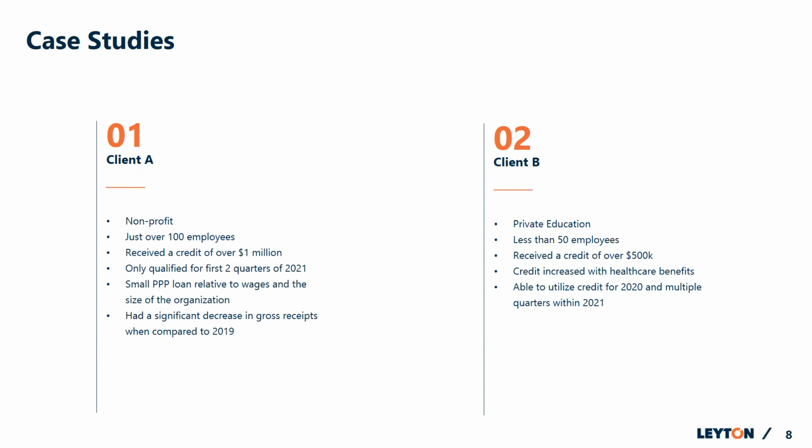And as a result of qualifying for just 2021, they're able to claim an over $1 million credit for their employees. They would have been able to claim even more, if you think about it, if there's 100 employees in each quarter, if they were eligible for all of 2021, it's $7,000 maximum per employee per quarter. So it would have been for quarters 1, 2, and 3. But in this case, they only qualified for the first 2 quarters of 2021.